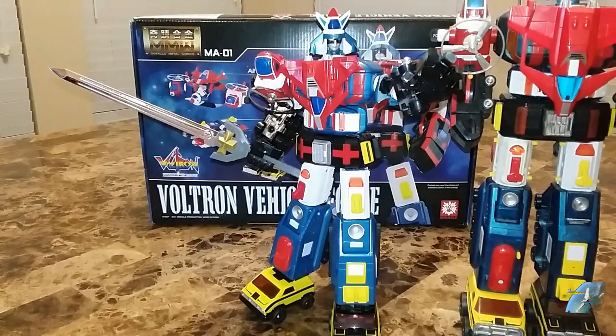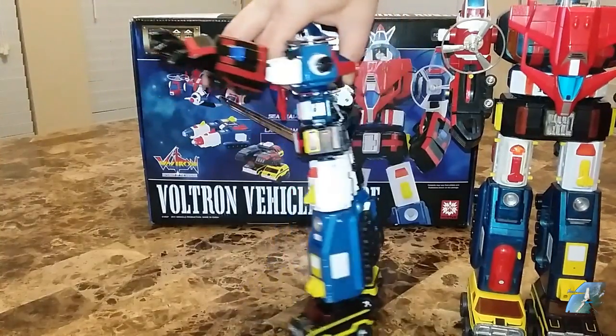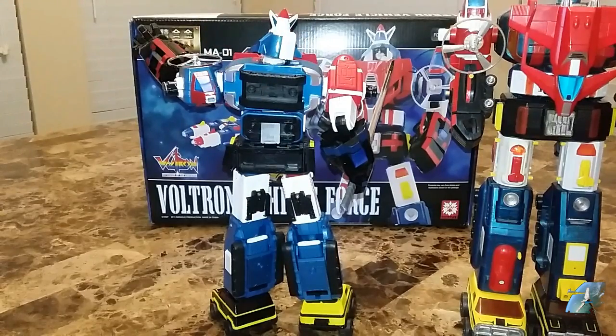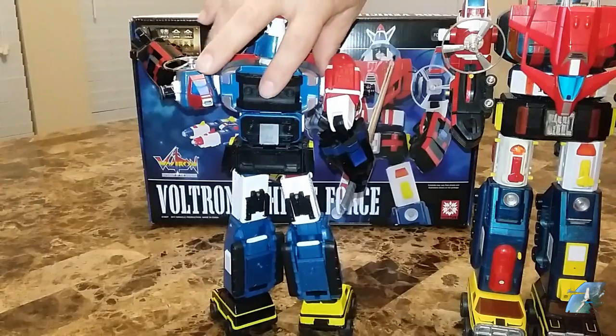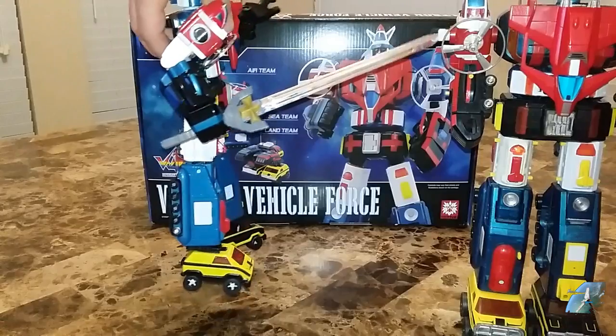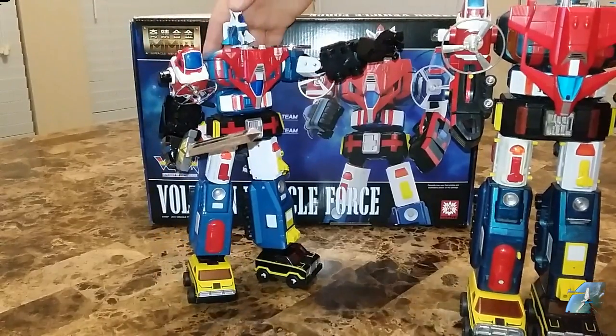This thing has posability issues. This thing has some, well, the first go around was really bad. And I didn't have to experience that. But they fixed most of it. But it's still not what I would know Bandai could do. I would just love to see Bandai take it on and do an amazing job.